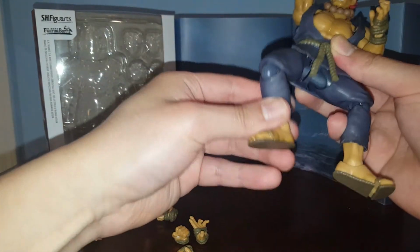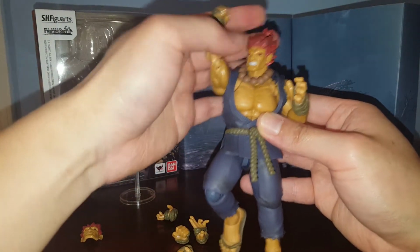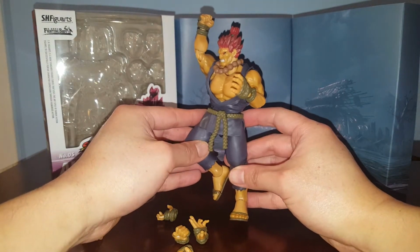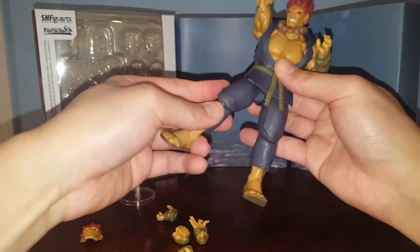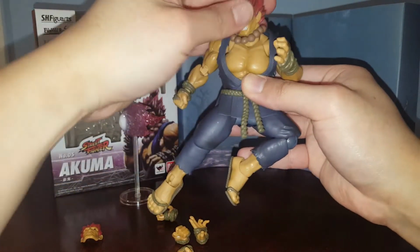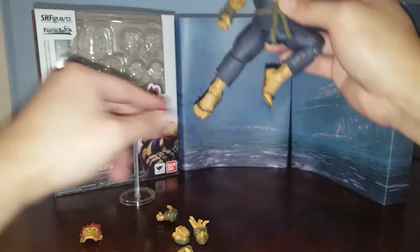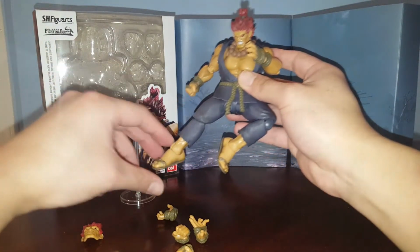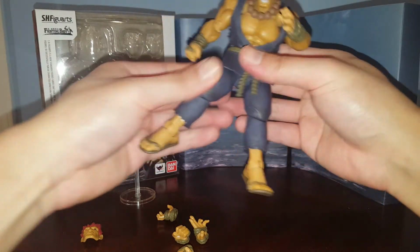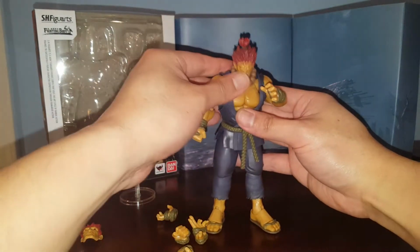I think this leg is going up like that. He can do his signature Shoryuken. And he can also do his diving kick thing. I think it's like that. That diagonal down kick that he does in the game. I was a big fan of Street Fighter in the 90s, and Akuma happens to be my favorite character, so this one I definitely like this figure a whole bunch.